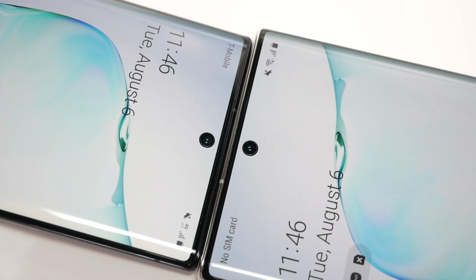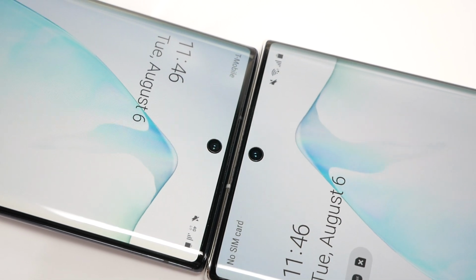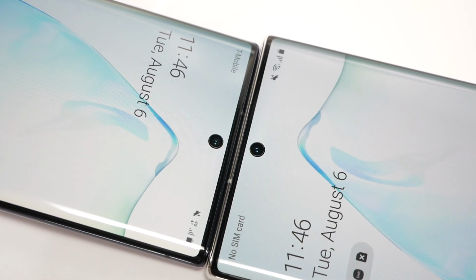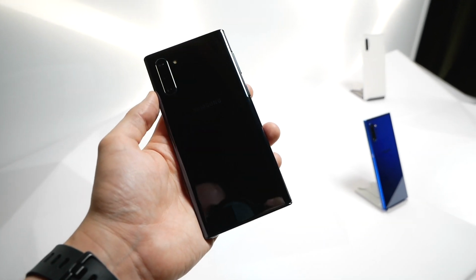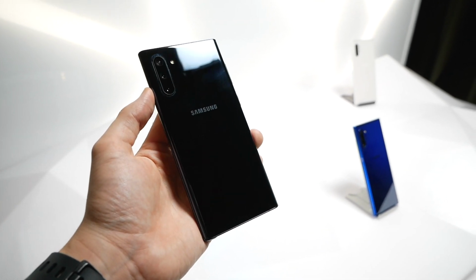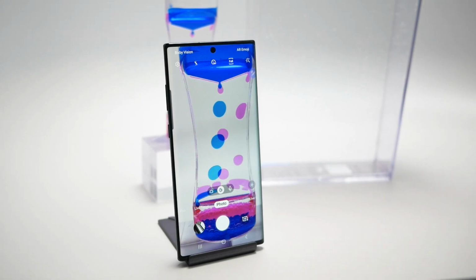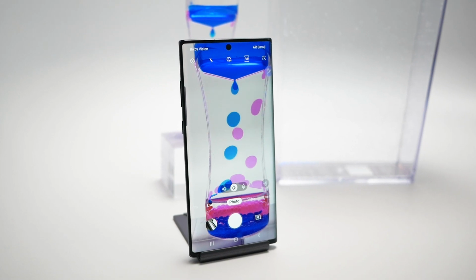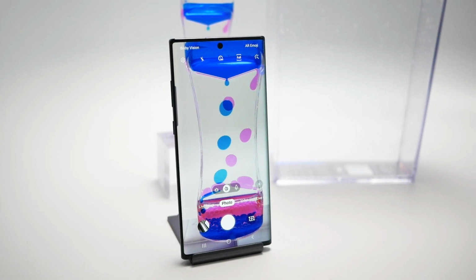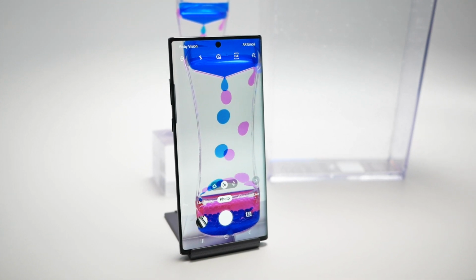The front-facing shooter is in display with the now familiar Infinity O hole punch cutout being located in the top center of the phone's screen. The phone also features the same in-display ultrasonic fingerprint scanner as the S10 instead of a physical rear-facing one under the rear camera like with the Note 9. Because the front camera is now in display, both the Note 10 and the Note 10 Plus feature significantly reduced bezels, resulting in one of the most expansive displays I've ever used in a smartphone.